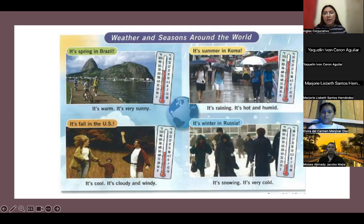When we are talking about rain, what comes to your mind? Sé que usualmente pensamos que la lluvia solamente es en el invierno, pero en diferentes países es a veces lo contrario. As an example, in Korea, when it's summer, it is raining. Cuando es verano, está lloviendo y hace calor. Hace mucho calor y está húmedo, debido a la lluvia, ¿verdad? Y también al vapor que se crea con el calor. So, we have it's summer in Korea, it's raining, it's hot and humid.